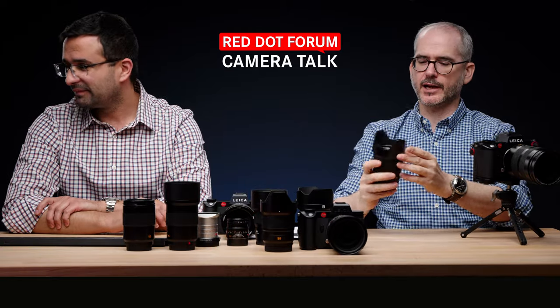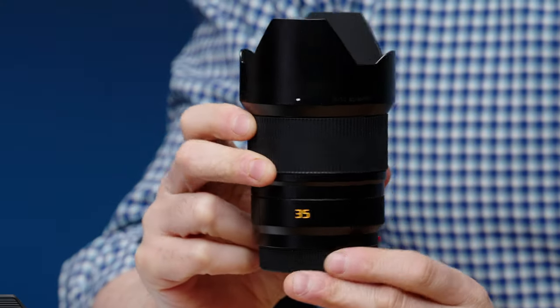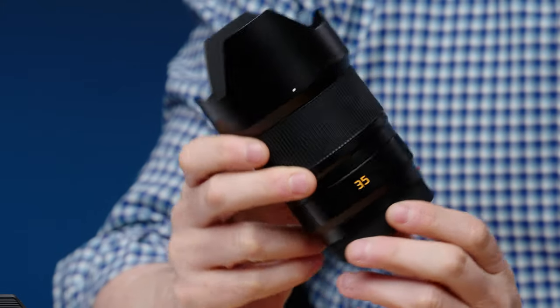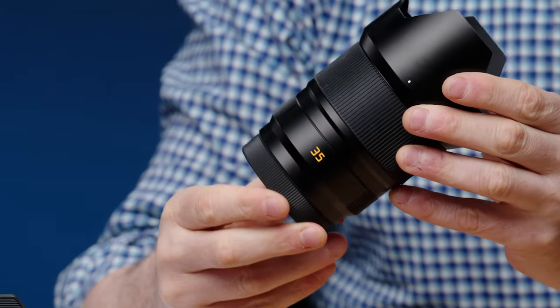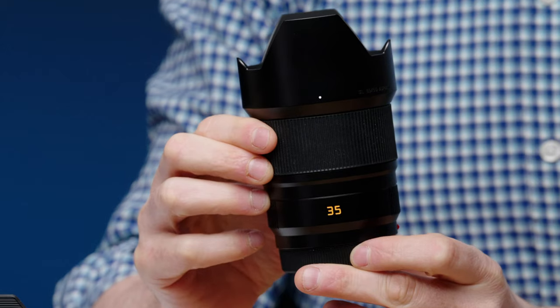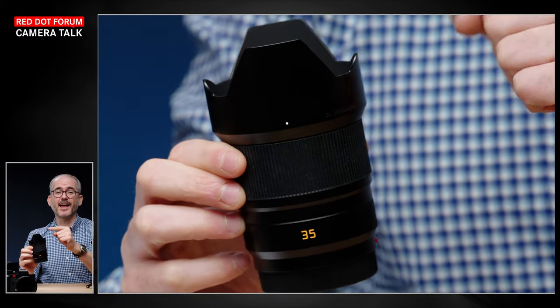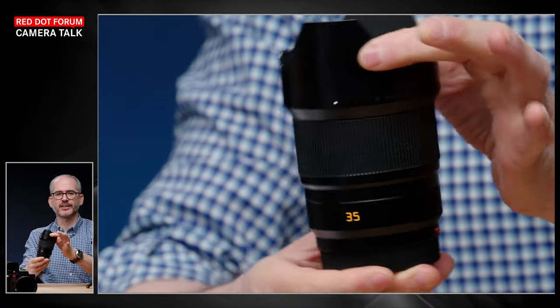All right, and we'll start with the hood on. There it is. Look at that. Okay. So it looks a lot like a Leica lens. And Jose, you want to pop me in there? We're going to try. Oh, hey, there I am. That's trippy. I like that. It's kind of like lensception right there.